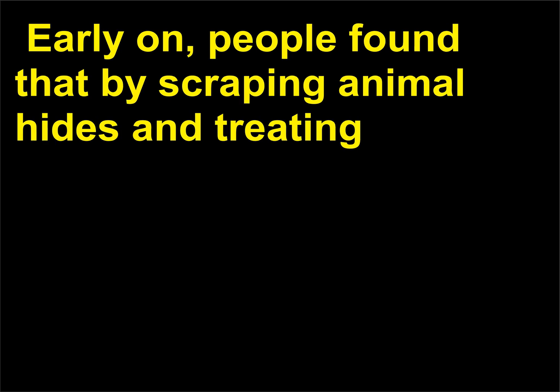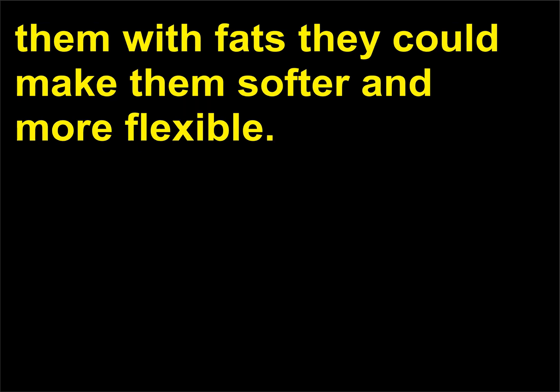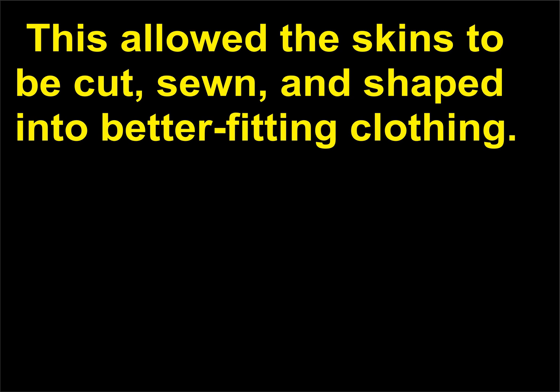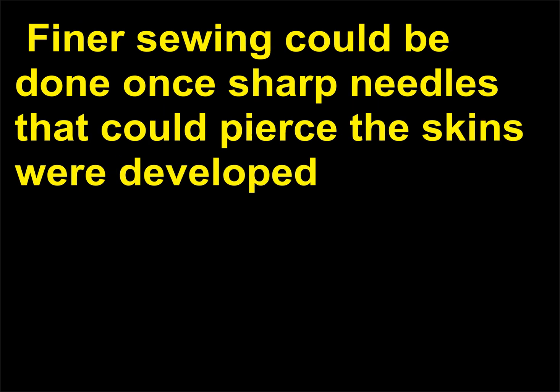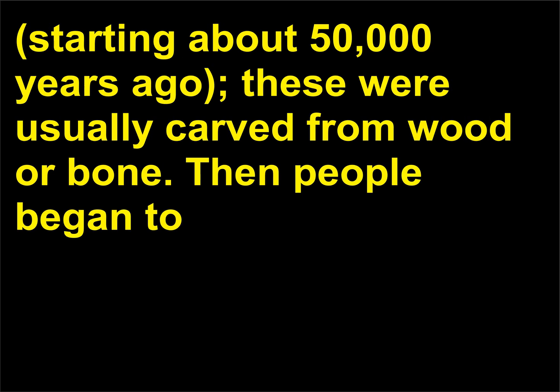Early on, people found that by scraping animal hides and treating them with fats, they could make them softer and more flexible. This allowed the skins to be cut, sewn, and shaped into better fitting clothing. Thin strips of leather drawn through holes in the hides kept the pieces together. Finer sewing could be done once sharp needles that could pierce the skins were developed. Starting about 50,000 years ago, these were usually carved from wood or bone.